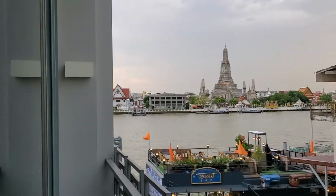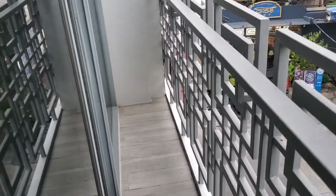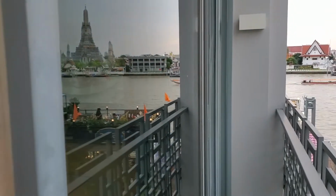But this is pretty much my room, and I wasn't really even expecting, to tell you the truth, this little balcony, because I can literally walk, like, you could probably fit like 5-6 people on this balcony right here. It's pretty huge. Anyways, that is the room.